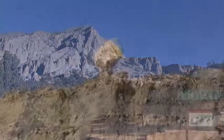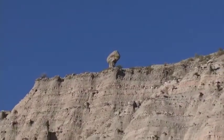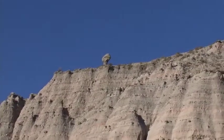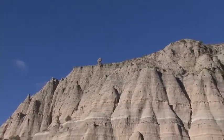When you first arrive at Tent Rocks and you're parked at the parking area and look up at the cliffs, you can see why the local indigenous people, the Keres-speaking Indian tribes at Cochiti and San Felipe and Santo Domingo, all refer to this place as Kashakatui, which stands for White Cliffs.